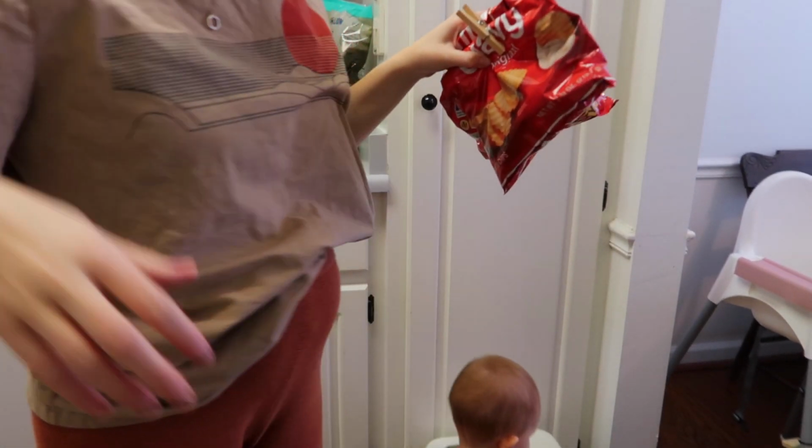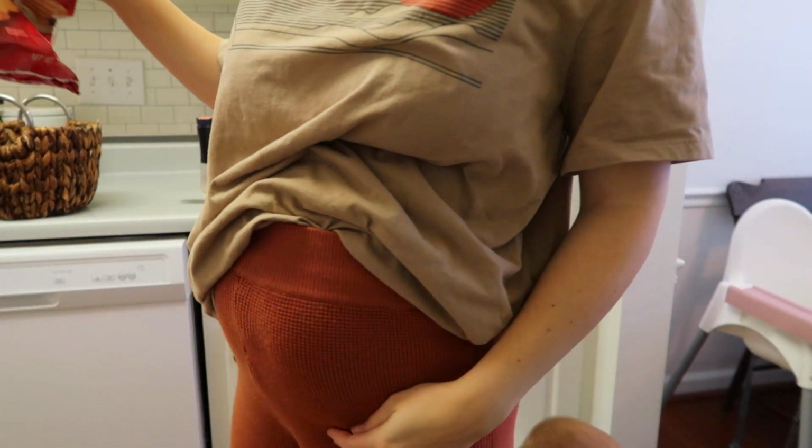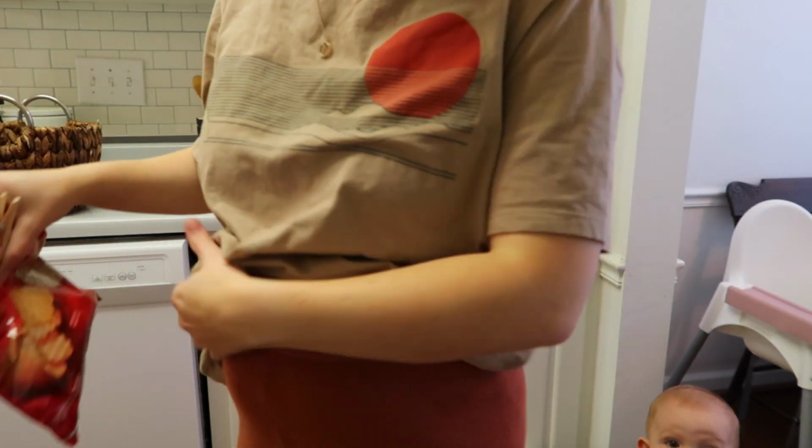Look at this, nothing really fits right now. So this is literally my sweater pant things and a big t-shirt. Like nothing is fitting.